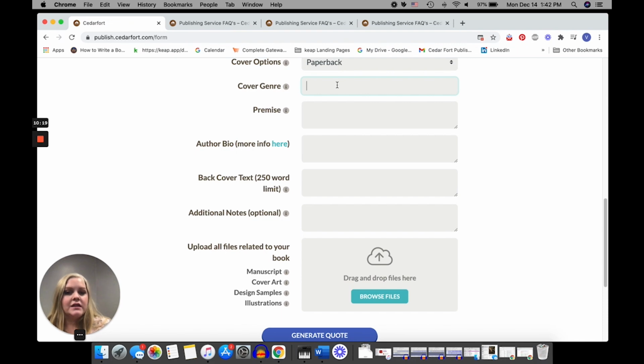Cover genre. Now the reason this is important is because, first of all, it's asking me this question because I asked for a cover design. Now, like I said before, every genre has cover standards, and that's what we would like to know here. So I'm going to say that my book called book is the sci-fi genre, so that they understand what style that this cover needs to be designed in.